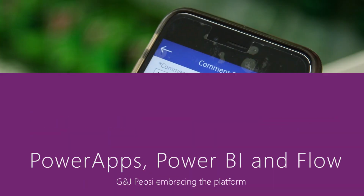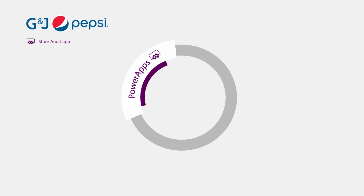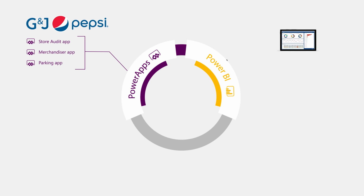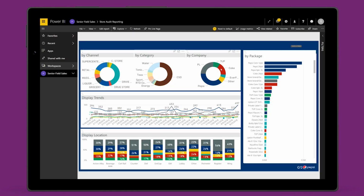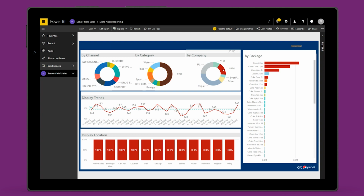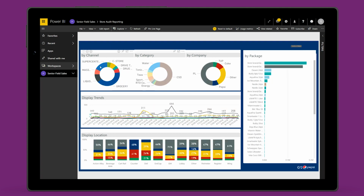What we discovered with PowerApps and Power BI and Flow is that when used in conjunction with each other, it created a digital feedback loop that allowed us to collect data that we've never been able to collect before, store it, and then Power BI is pulling that in, and then we're able to report on it and make sense of what we've never seen before. Power BI allows us to look for trends where we're strong and at the same time trends where we're weak, and allows us to make any adjustments in how we go to market.